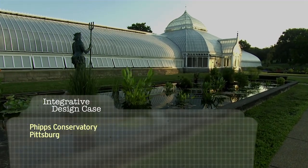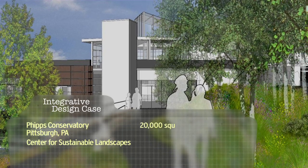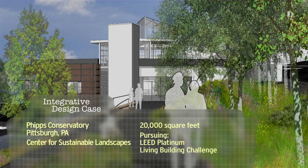Phipps opened in 1893. It was originally a gift to the city of Pittsburgh from Henry Phipps, who was one of Andrew Carnegie's partners in the steel business. This new building is for education, research, administrative offices. We're calling it the Center for Sustainable Landscapes.